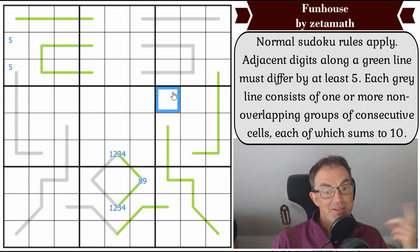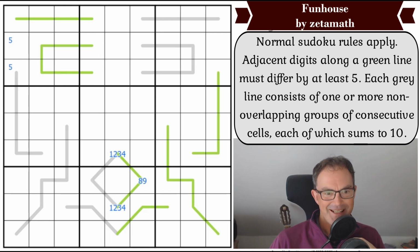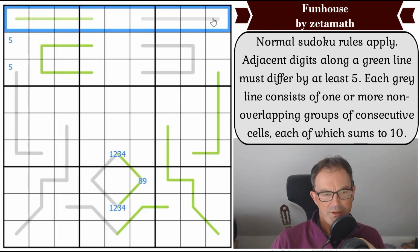I'm trying to think about this from a setter's perspective. How has Zetamath started to create this puzzle? I don't know, actually, because it's so symmetrical. It's hard to tell. Maybe row 1. Can we do something in row 1? There's got to be 2 low and 2 high digits on the green line.